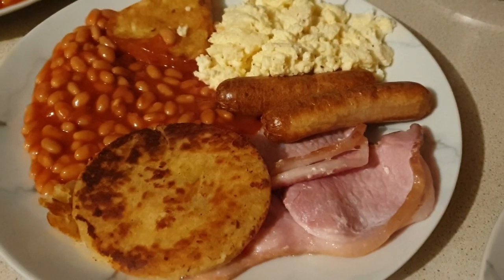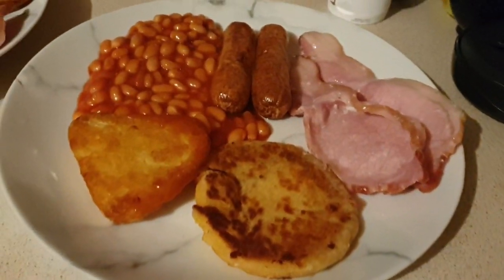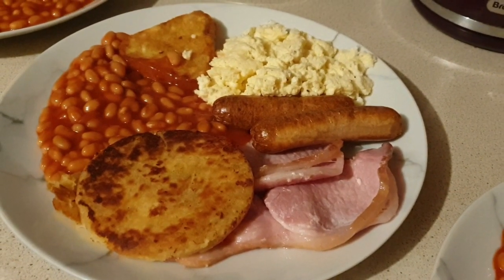And Ali also had breakfast for dinner. He actually had a friend over for dinner tonight. They pretty much had the same. They had pork sausages, they also had bacon, and I think everything else was the same as me. His friend didn't like scrambled eggs, so he didn't have any of that.